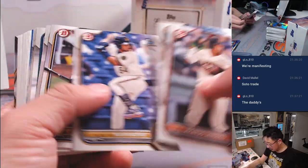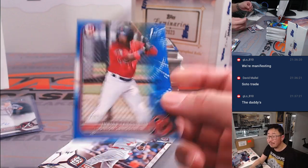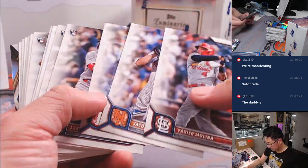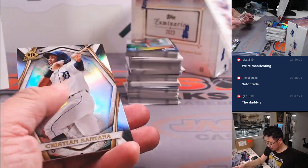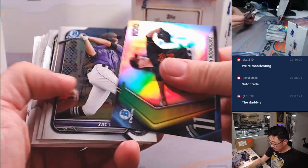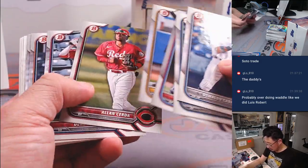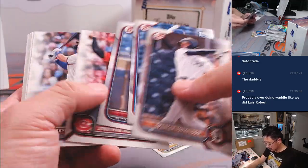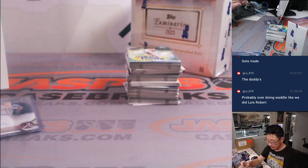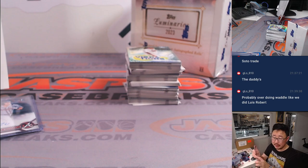Be one more auto, and hopefully we'll find some parallels like this blue paper Junior San Quentin 002 out of 150 for Cleveland. This is for you, David M. I was like, yeah, that guy looks familiar. A Jackson Churio would be pretty cool, too. James Wood. Bowman first paper for John and the Padres.